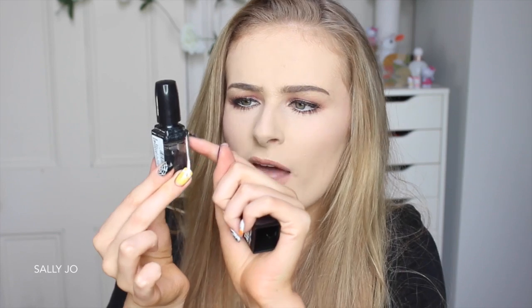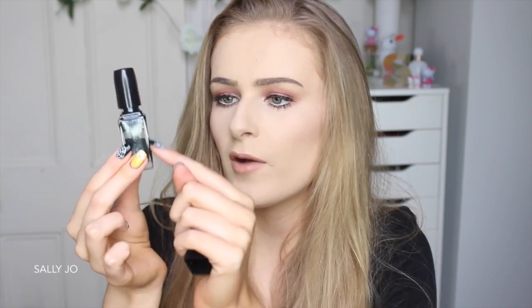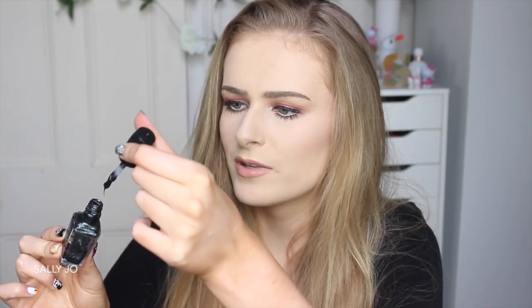So I do like this brand, but this particular polish, all the actual polish has absorbed or just evaporated, and this is just glittery gunk. It's not polish, it's just gunk sitting there. It's really weird. Next I have a little tea tree oil from the Body Shop.